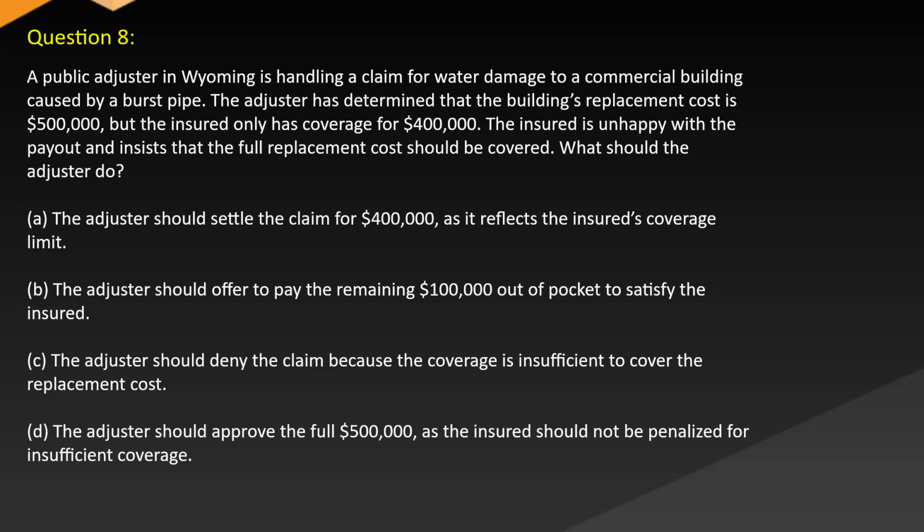A. The adjuster should settle the claim for $400,000 as it reflects the insured's coverage limit. B. The adjuster should offer to pay the remaining $100,000 out of pocket to satisfy the insured. C. The adjuster should deny the claim because the coverage is insufficient to cover the replacement cost. D. The adjuster should approve the full $500,000 as the insured should not be penalized for insufficient coverage.